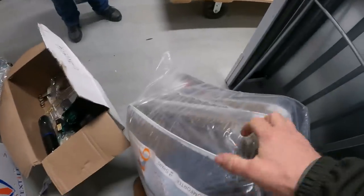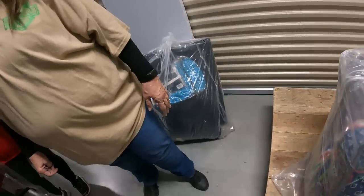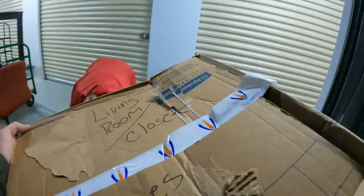All right, comforters. Or at least comforter bags. I don't know if the comforters originally came in them. I see pillows. That might be a comforter. Here's a big old chair. I don't know what this white line is, if that's a stain or what. Living room / closet. Purses.